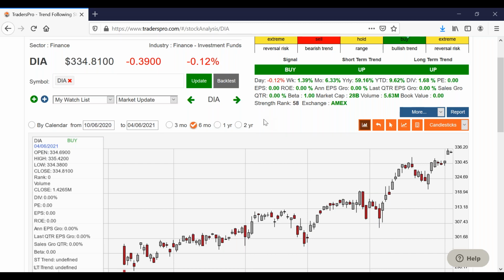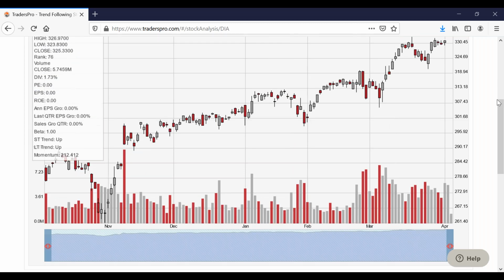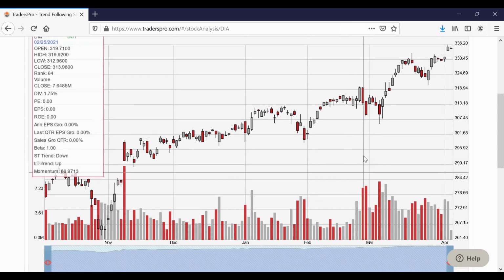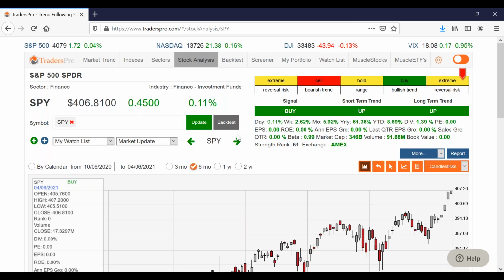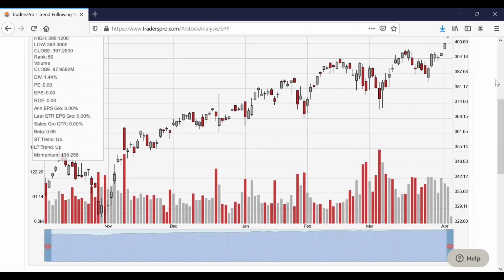In fact, the volume. I think it's important to point out the volume. This will probably be the lightest volume day of the year. We only have a little over an hour to go, and look at it, just tiny volume. So we're rallying on very light volume. That's also not a very good sign. And the S&P is the same way. SPY, very light volume today.